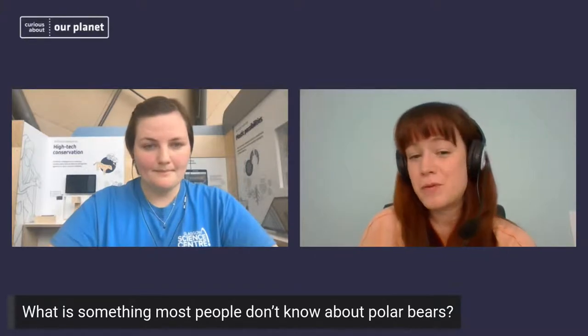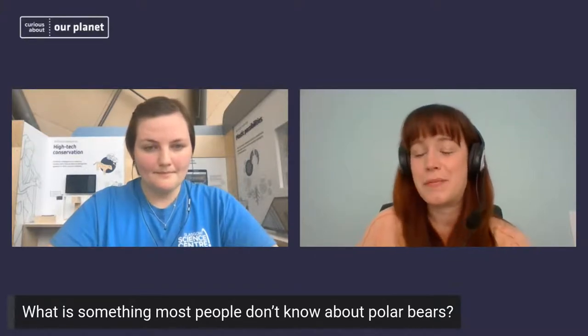So I think most people probably don't realise that polar bears actually have black skin, and their hairs are translucent and hollow, so that allows them to absorb the heat from the sun's rays and keep nice and warm. But it gives them that white appearance, so people think they're white, but actually they've got black skin. And also because the hairs are hollow, it allows algae to grow in between the hairs, so sometimes polar bears can look a bit green if you see them in the wild.